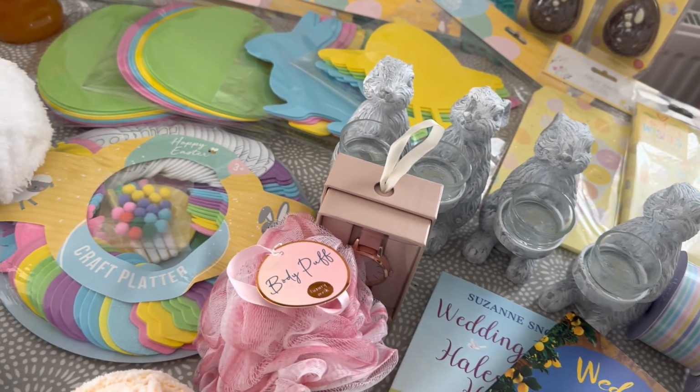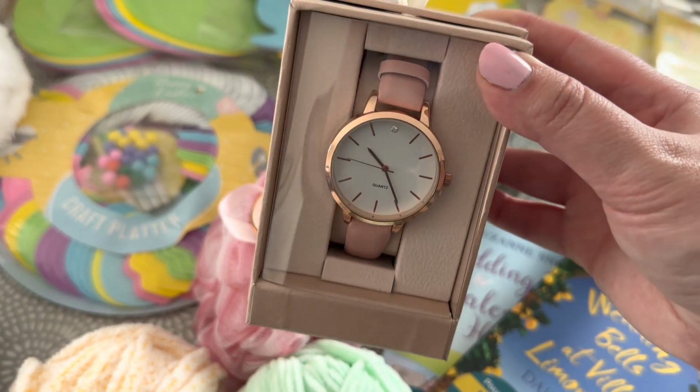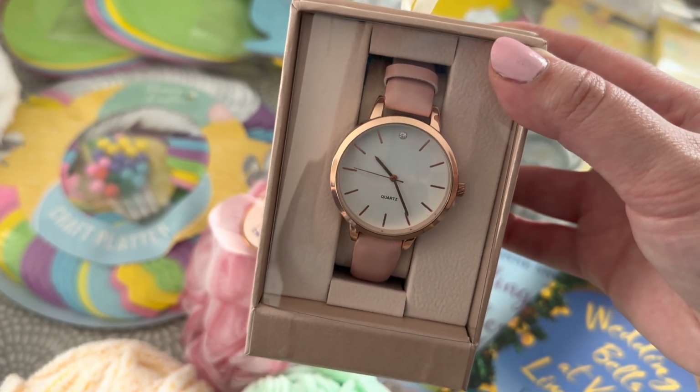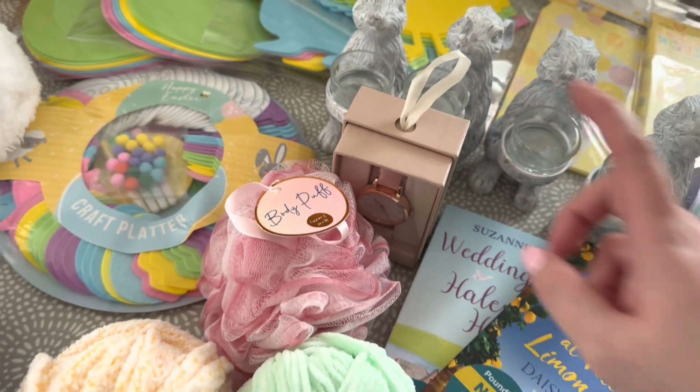Also in Home Bargains, I picked up this watch, which was £5.99, because all of my good watches have run out of battery. So I do need to take them all to a jeweller's and replace the batteries. But for £5.99, I thought that would be quite good to use for now.